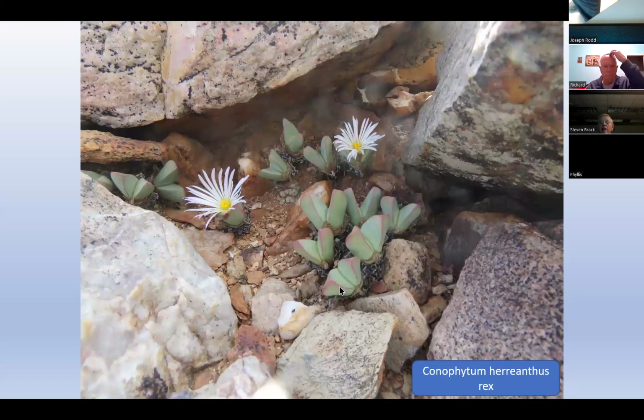And here's a colony of rex growing in between some big boulders. I like the nice pink racing stripe edges, huh? That's kind of cool. Makes them look sleek.